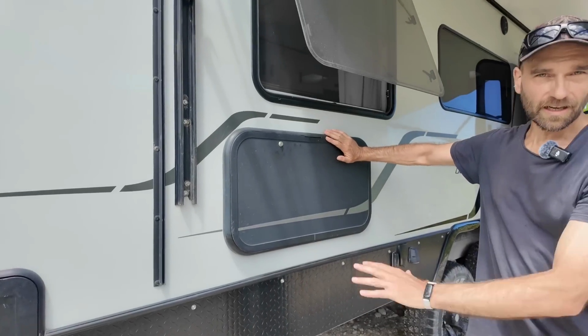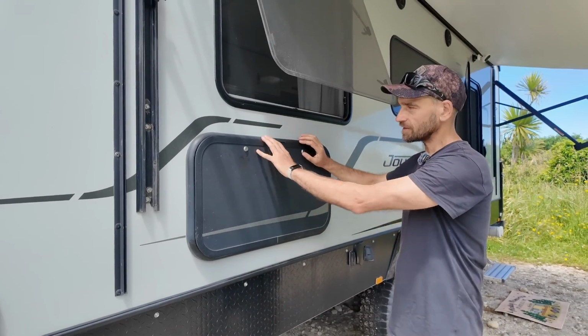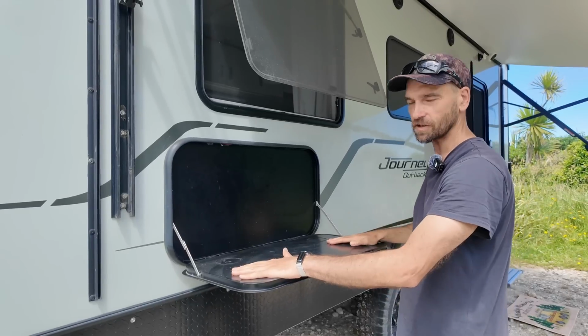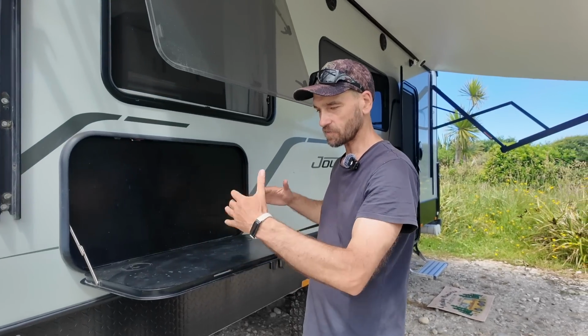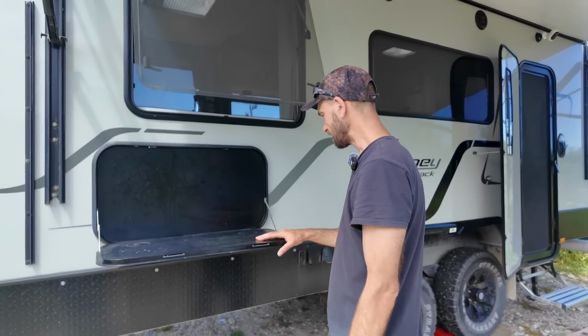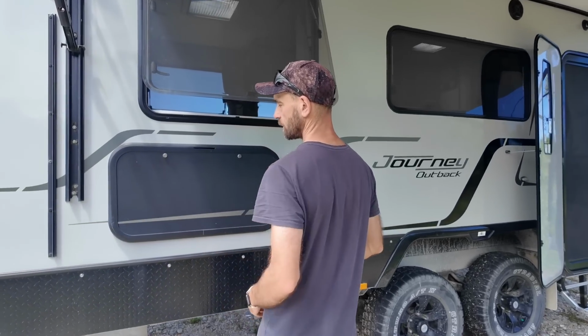Next up on the outside, Jayco includes a nice nifty little table here. I kind of like that too. It comes with a key, and when you open it, you've got your little table here for all sorts of things that you might need. It's not good for eating off, it's too high of course, but for preparing fishing gear, filleting fish and things like that. So yep, having this is pretty good.